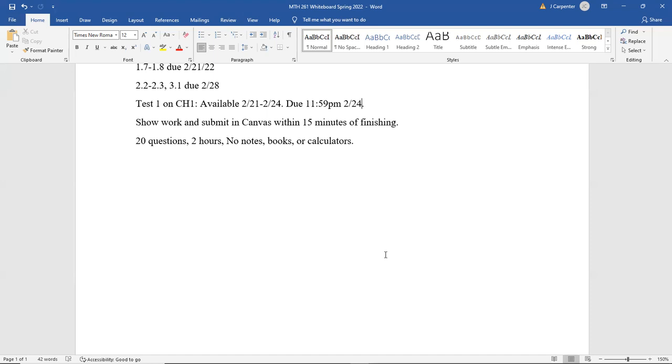Take pictures of it, submit an image file, a PDF, whatever, in Canvas. That link is currently available. When you log into Canvas, if you scroll down just below where all the lecture videos are, you should see something along the lines of submit test 1 work here. If you do not submit work, I do reserve the right to give you a 0. This is a calculus class. You're going to need to show some level of work.